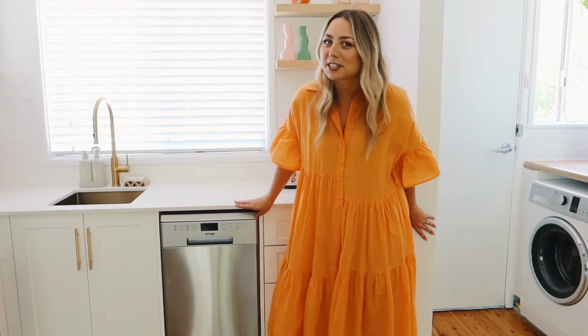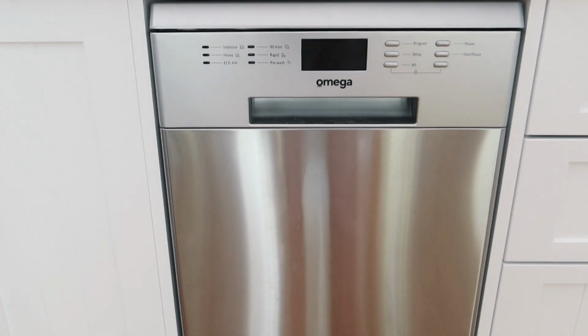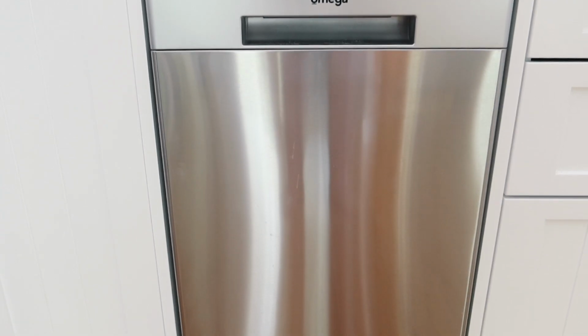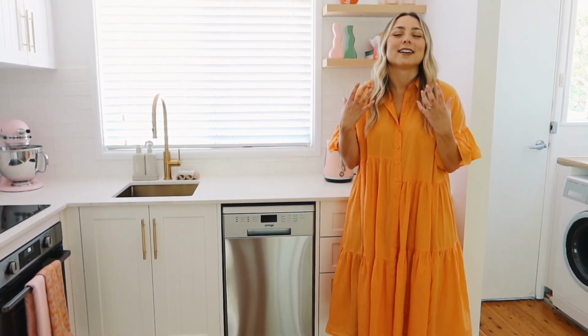That's right, we finally have a dishwasher in this house. Honestly, I think we spoiled ourselves a little bit too much in our last 2 apartments where we moved into brand new places because of not having a dishwasher for like a year and a half. I think I was so spoiled because I've had a dishwasher my whole life, and then going from having one to not having one, I was just like, oh, it was so annoying.